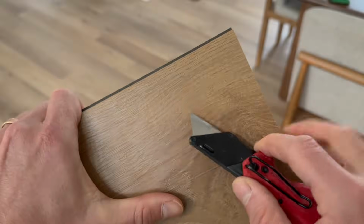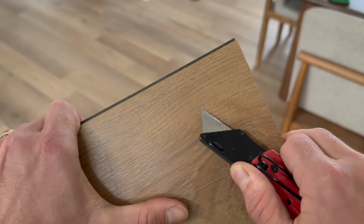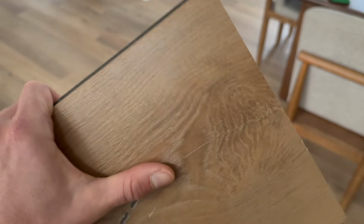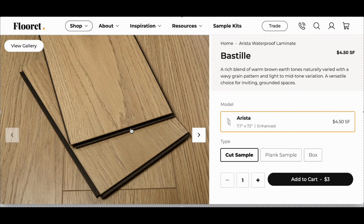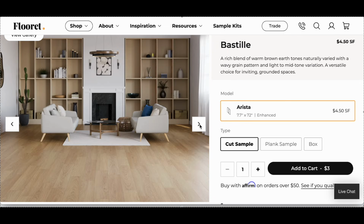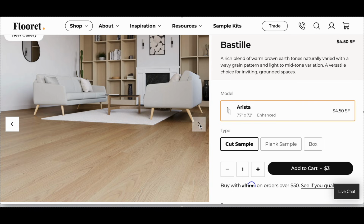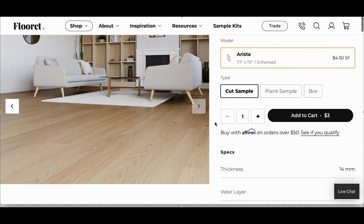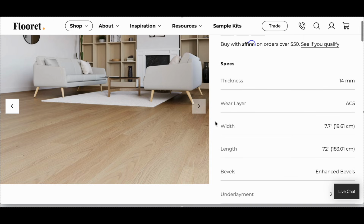The wear layer for laminate flooring is measured in terms of hardness instead of thickness like LVP, and there's not really anything for me to cut up here. The wear layer will have an AC rating, which stands for abrasion class. AC1 is the lowest, which is only suitable for guest bedrooms or very low traffic areas, while AC5 is the best and is suitable for high traffic commercial areas. Floret's laminate has an AC5 wear layer, so it's extremely durable.